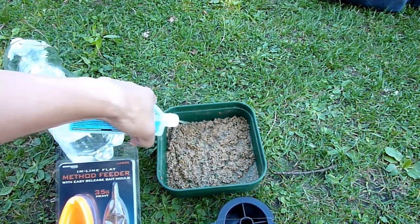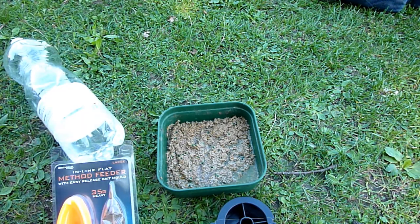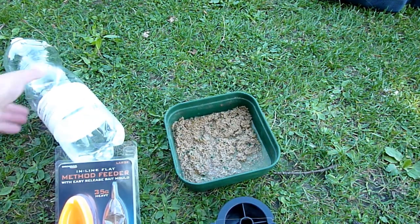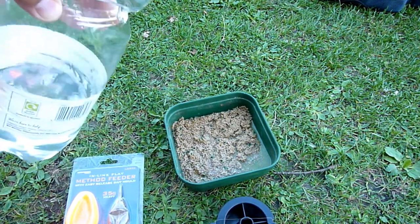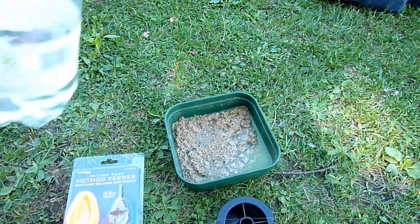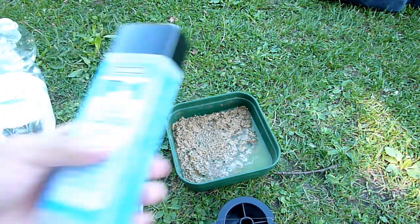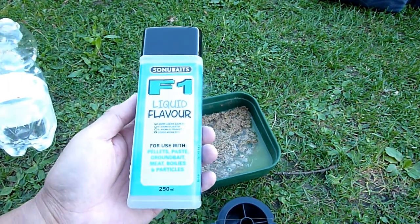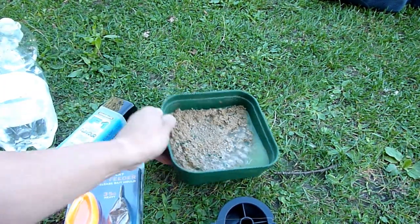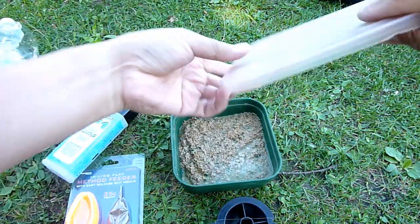Nice bit of flavour enhancer. I'm just going to leave that to soak, add a little bit more water, and then drain it off. I'm actually not going to waste that smell, because this smells a lot like cream soda. Yep, cream soda. So that's in there, mixing with all of it.